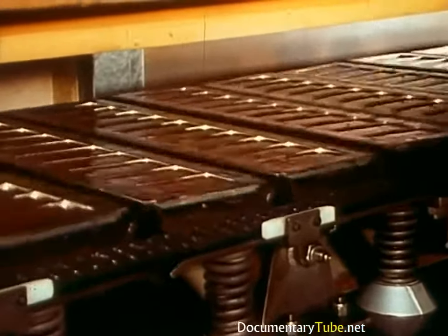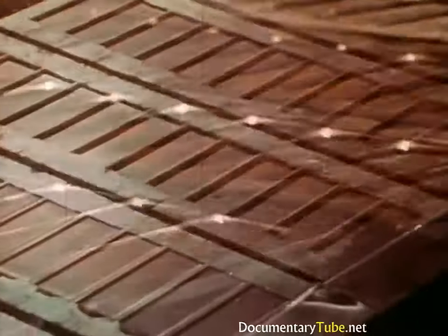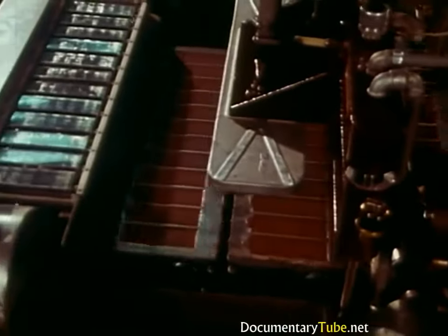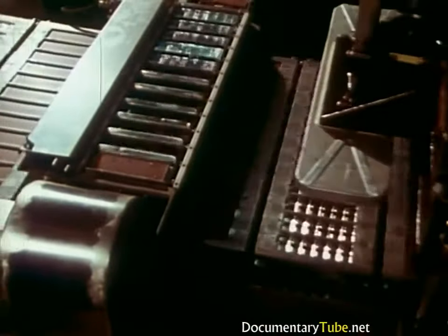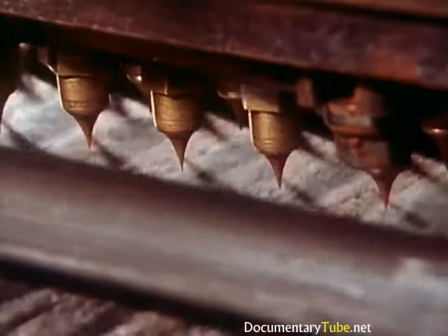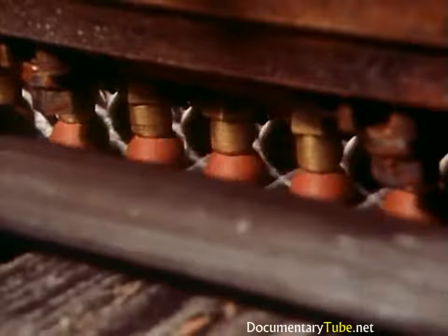Vibration of the chocolate, while it's still in a semi-liquid state, helps to assure a solid, well-formed bar with no air pockets or bubbles. At the end of the tunnel, finished milk chocolate bars emerge and move toward the automatic packaging equipment without any human contact. Of course, not all chocolate is molded. This unique shape is achieved by ejecting or dropping chocolate onto a moving belt.